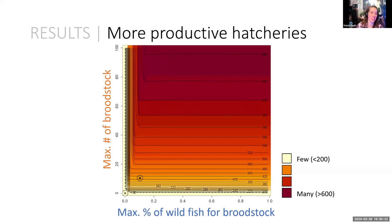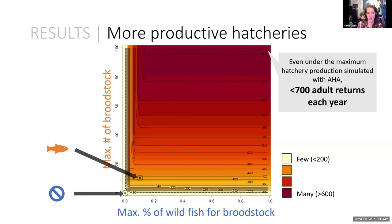All right, so the results of this analysis, just to guide you here: our two base case scenarios are down here in the bottom left corner, just to show you that in terms of the full range of the hatchery production that we simulated, our two base cases are relatively minimal. And what we see here is that even under the maximum hatchery production that we simulated with the AHA model, the outcome after 100 generations of propagation is still less than 700 adults per year. So again, we're still not able to recreate that high abundance that was seen in the past.